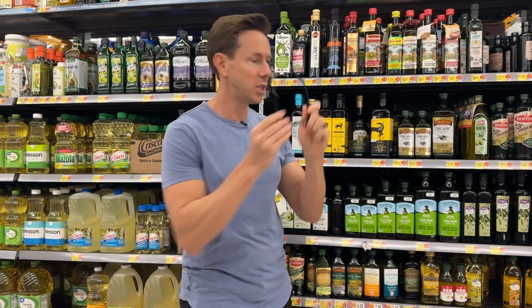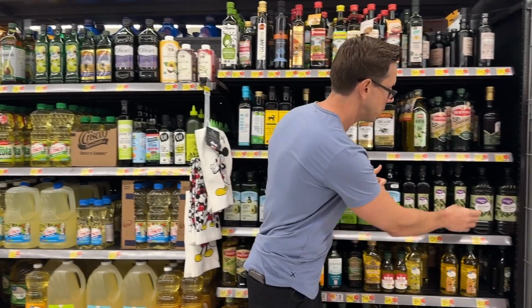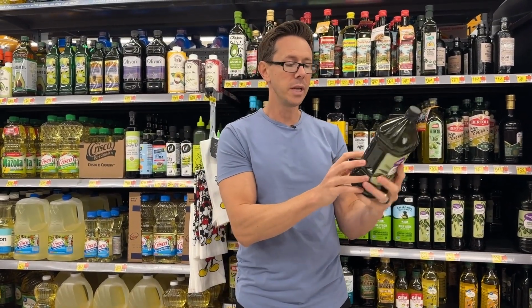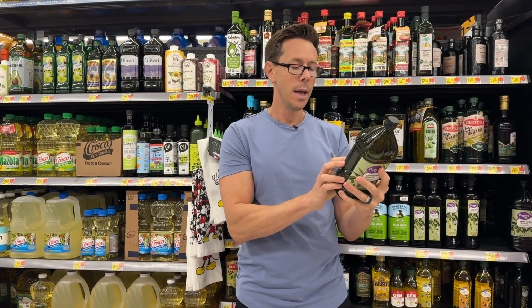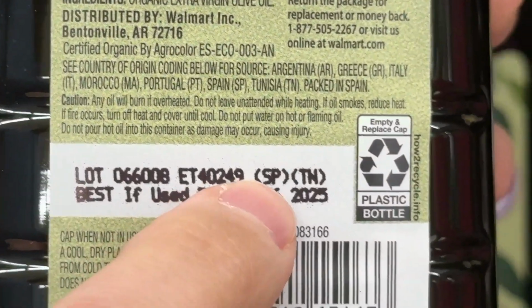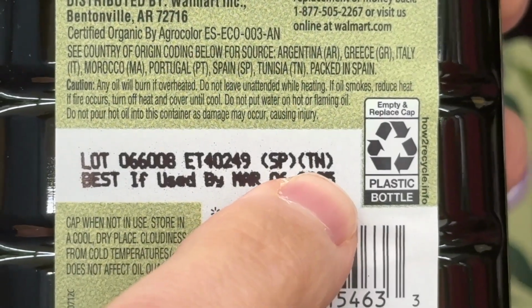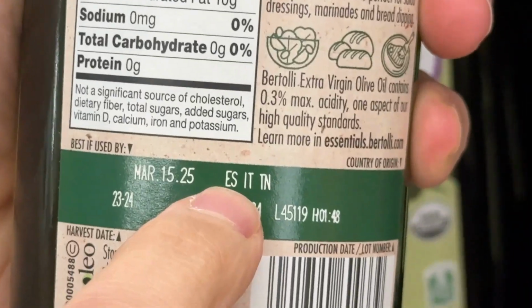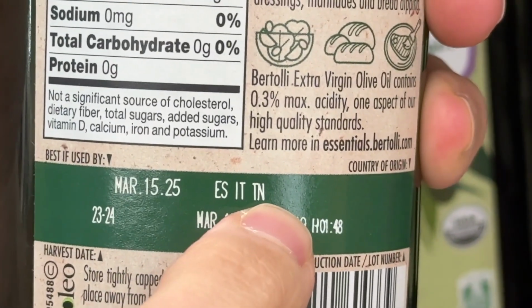Get one that comes from one country, which is easier said than done, because you might pick up something, organic extra virgin olive oil. Always look at the key on the back here, and it tells you that this will come from different countries. This one comes from Spain and Tunisia, so 2 countries. This one here, organic, comes from Spain, Italy, and Tunisia, 3 countries.